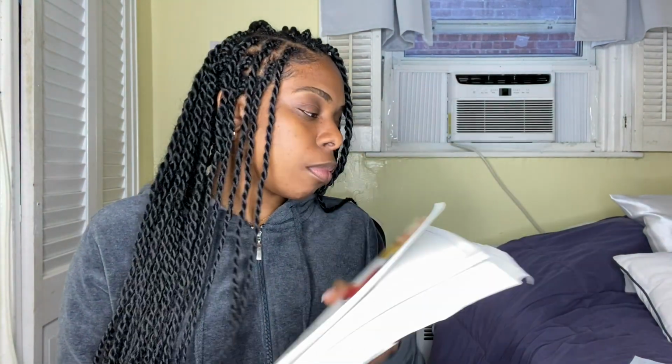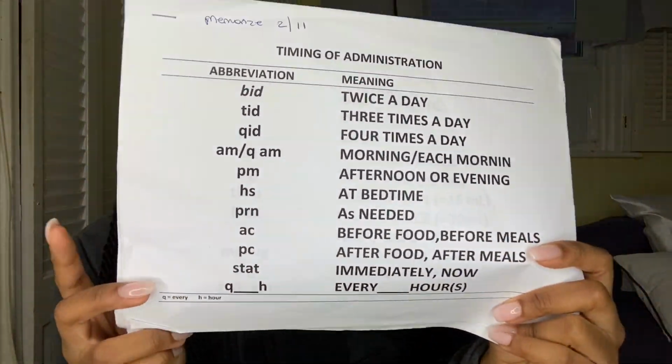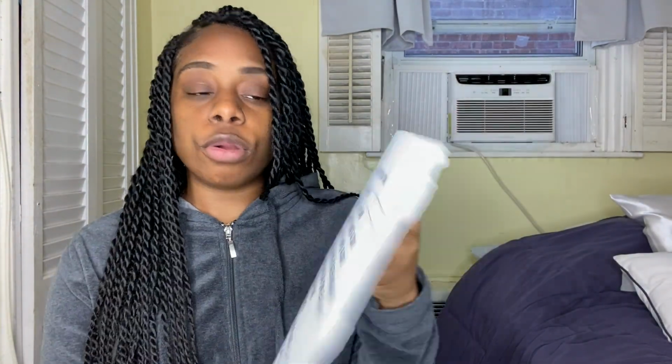Feel me? So during the classes, they actually had given us handouts. So I have a bunch of handouts here. This one is of the SIG codes, BID, TID, PRN, all those SIG codes. You have to know your SIG codes. There's no way that you're going to take this test and not know what your SIG codes are, because on the test, they only write in SIG codes.